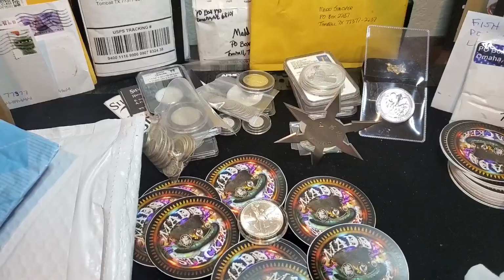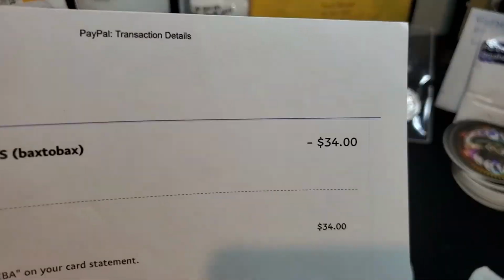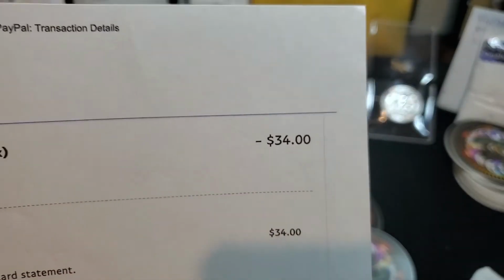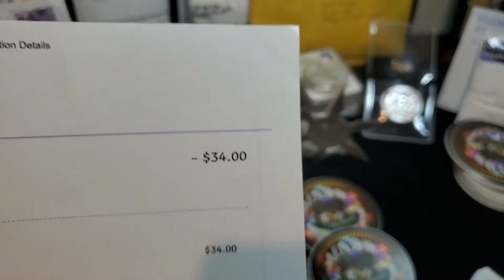Good looking coin. Let me show y'all what I paid for this one. I got this on eBay for $34 and free shipping. So I feel like I got a pretty good deal on a 1985 coin that's in that good a condition, even if that was the highest mint year.